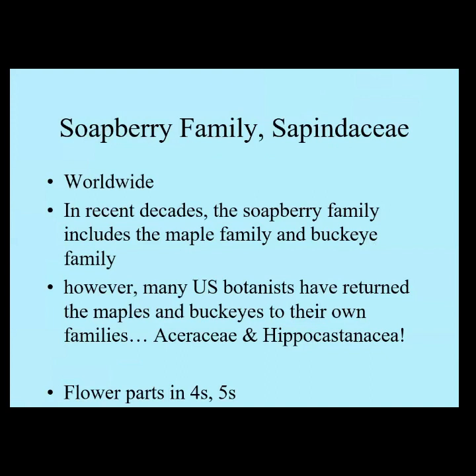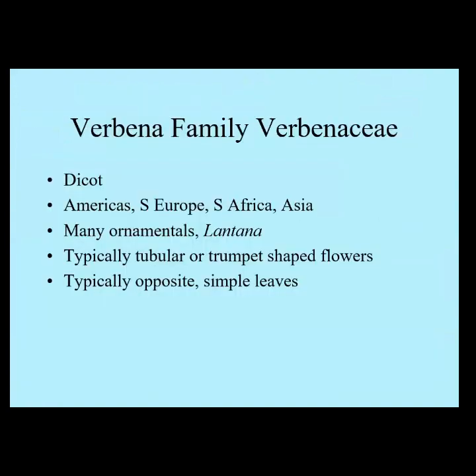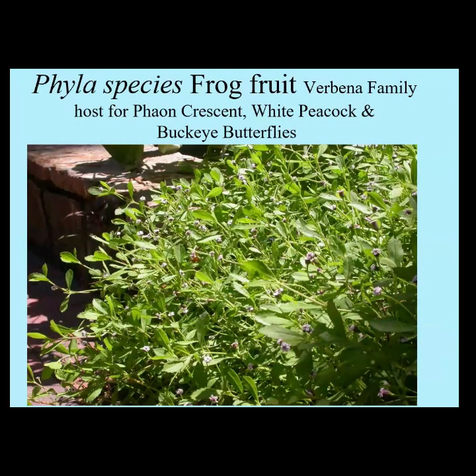Soapberry family, worldwide, now includes the maple and the buckeye families. However, now they're shifting again. All right, so here's an example of the red buckeye. Verbena family, ornamentals, lantana is another example. Tubular flowers, this is rose vervain. Phyla, frogfruit is a popular native ground cover. We have a nice example of a huge area that's covered by that in the ES and native garden.